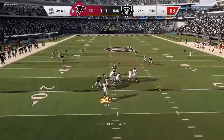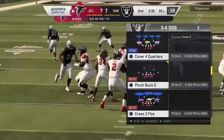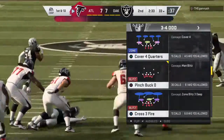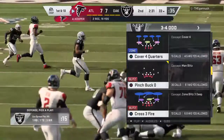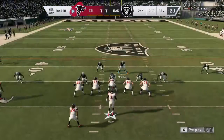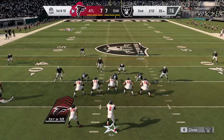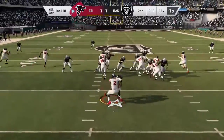On 3rd down, Ryan. And it's complete. Hooper, with a quick slant, good for 8 and a first. That was a route run not just with dexterity, but with intelligence. Found the hole in the zone, made sure the quarterback saw him, and was able to make the sure catch and flip the down marker back to 1.